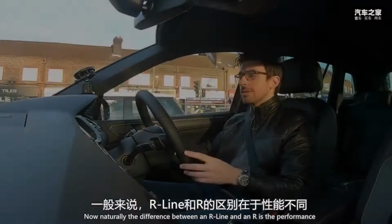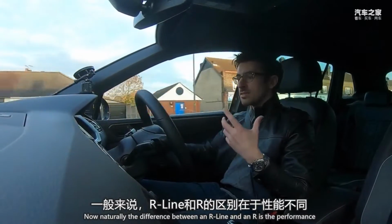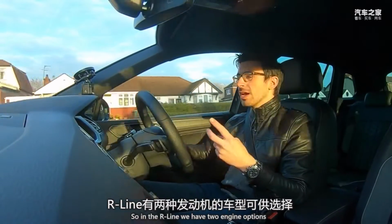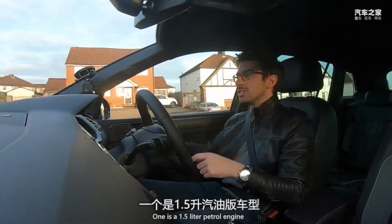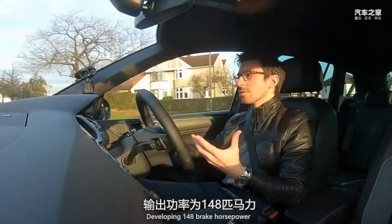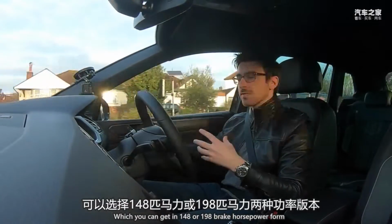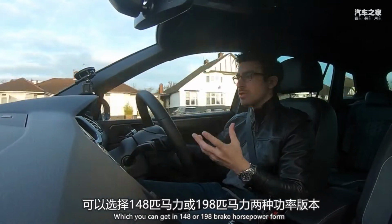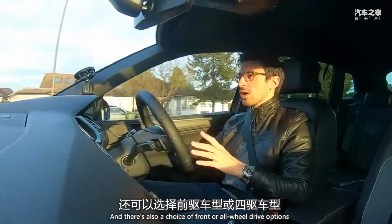Now, naturally, the difference between an R-Line and an R is the performance. So in the R-Line we have two engine options. One is a 1.5 litre petrol engine developing 148 brake horsepower, or there's a 2 litre diesel which you can get in 148 or 198 brake horsepower form, and there's also a choice of front or all-wheel drive options.